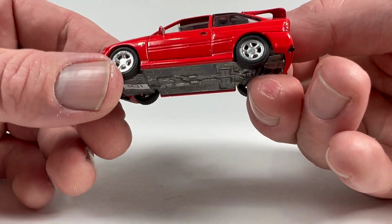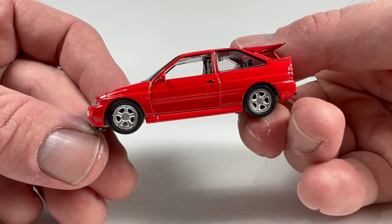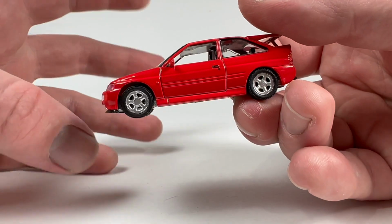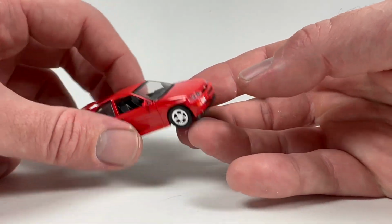So this is a good one. I like it. I'm not going to get every single version of it that comes out. I don't have every single version of it that has come out so far, but I do really like this one. I think it's really cool.